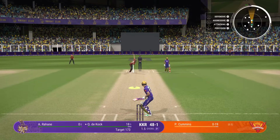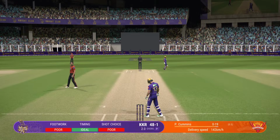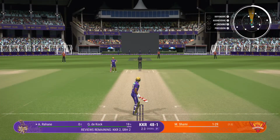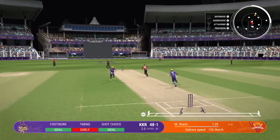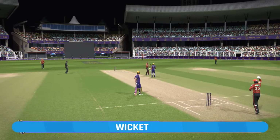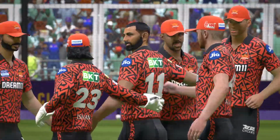No. Terrible shot. Smashed all over the park. I wonder if the captain will stick with them. With 2 overs completed in the power play and at 12 plus an over, they're just ahead of the required run rate. Superb start. That's gone. Nice simple catch. In the air, and that's a straightforward catch to mid-off.